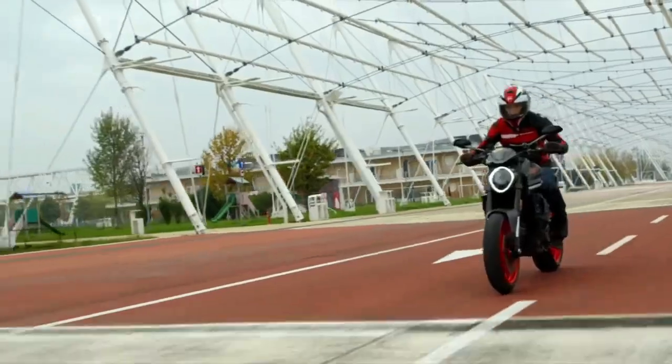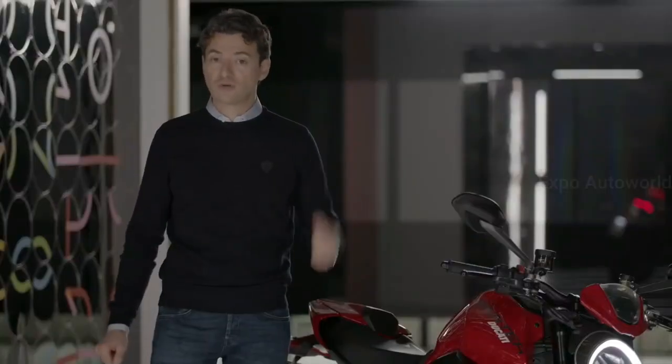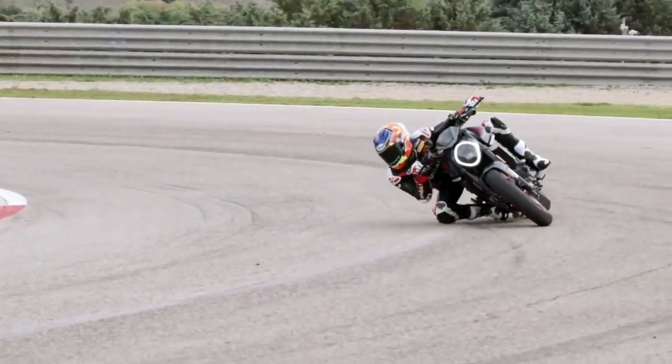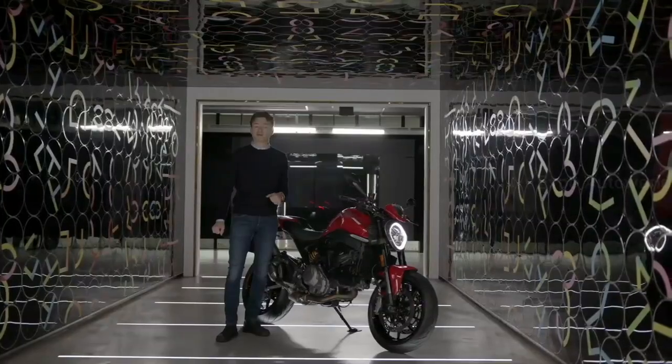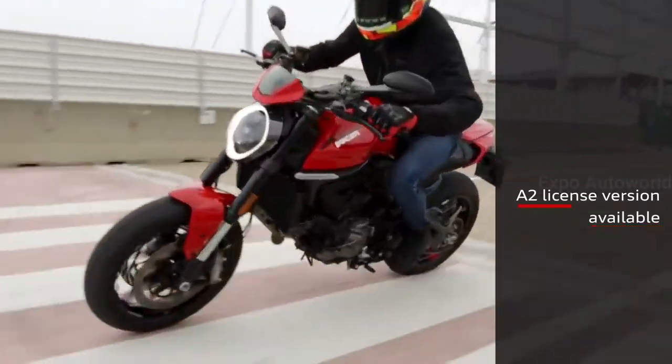We then reduced the effort required to use the clutch control by 20%. Riding a motorcycle in the city is now more fun. More power, more torque, but lighter, and with a softer clutch. The new Monster will also be available in a 35 kilowatt version, suitable for those who have an A2 license.